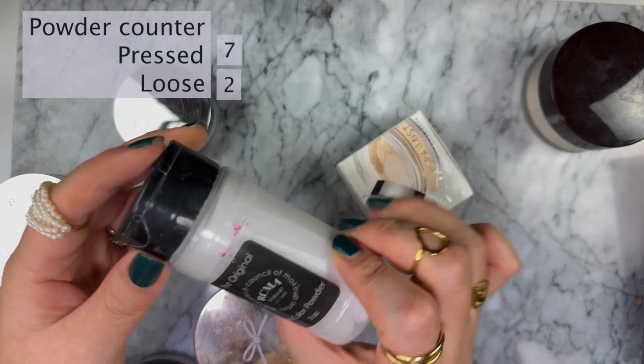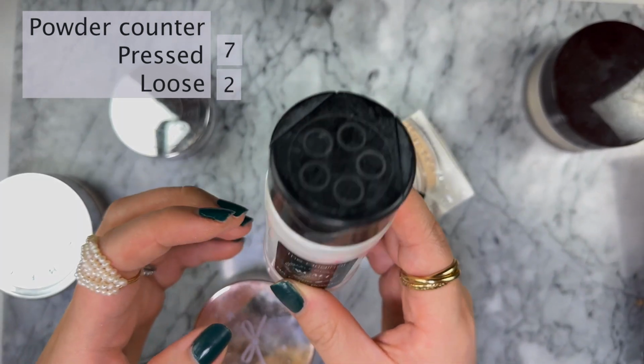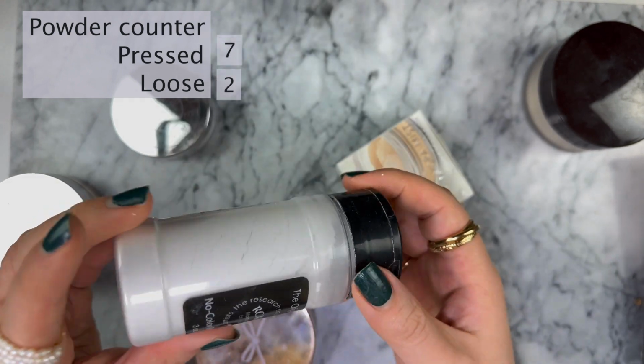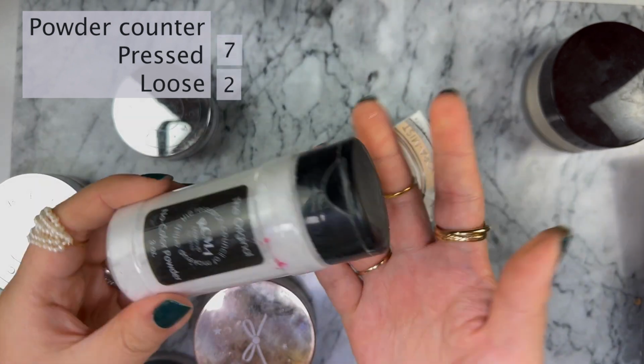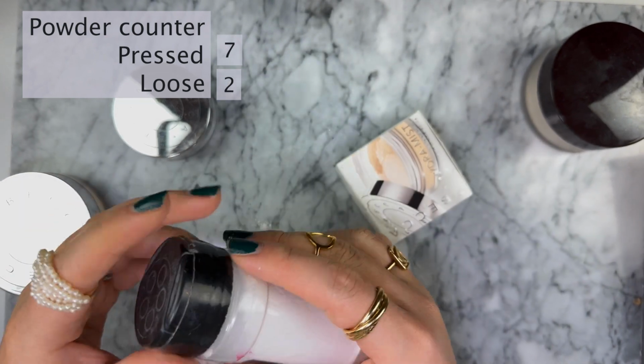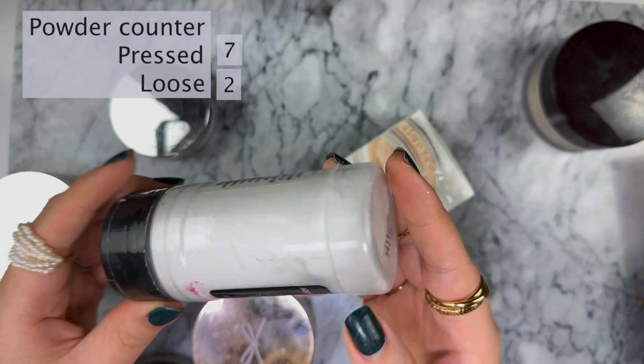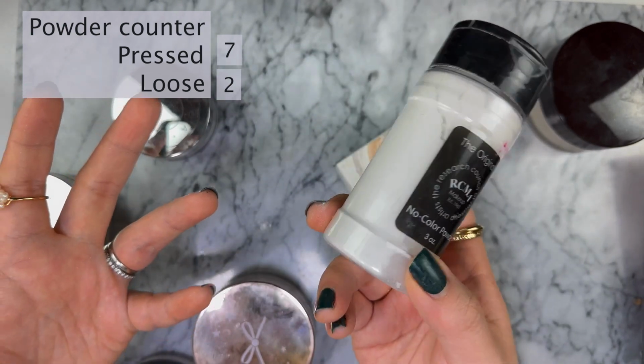Okay, back to loose powders. I've used this quite a few times, but it doesn't look like I've used this at all. The RCMA No Color powder blurs everything. It doesn't look cakey. I don't know what else to say. It's really a good classic, and for the amount that you get, you can wear it for a lifetime. You don't need anything else.